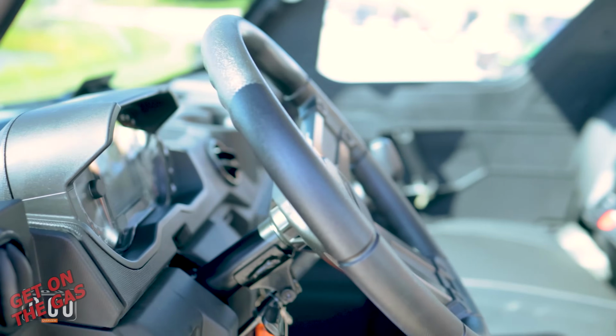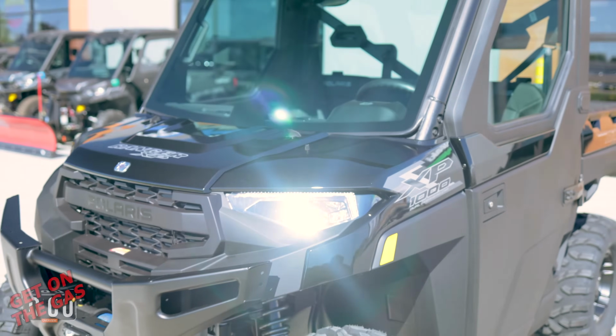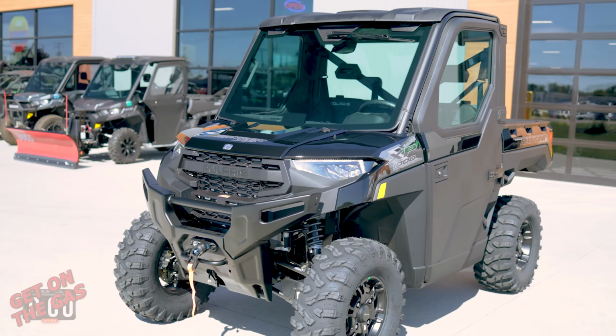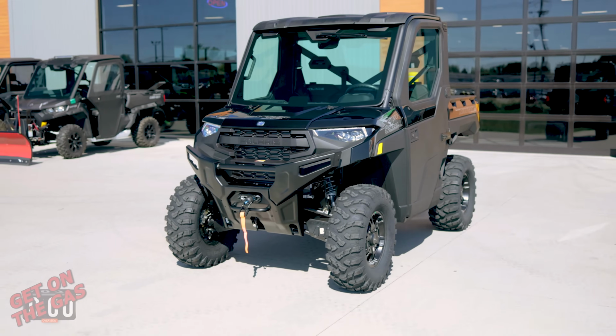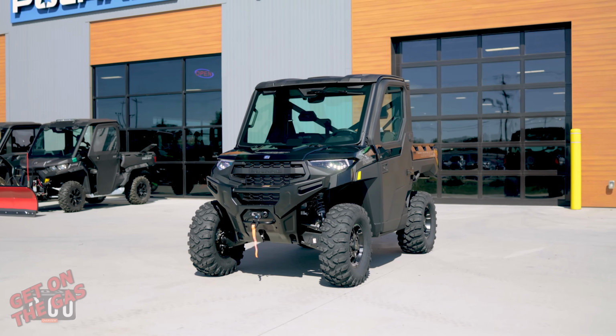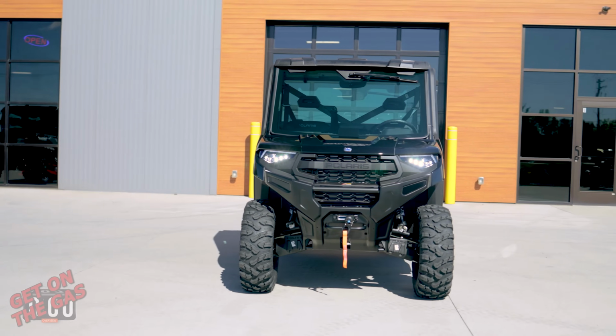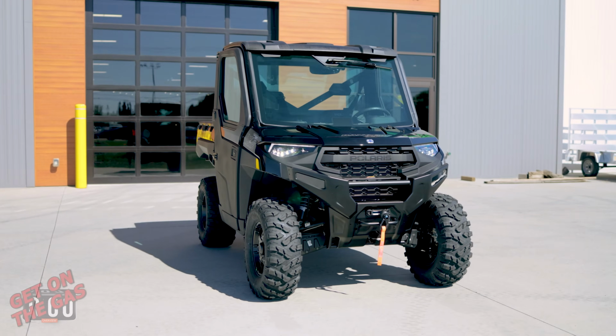So Polaris has done an awesome job on making this one of the best value, full cab UTVs out there. If you're a classic Wisconsinite, you'll love ice fishing, you love hunting in the winter, you want something that's gonna keep you nice and hot during those colder weather. But once it comes to summer, this thing has the air conditioning to keep you nice and cool.